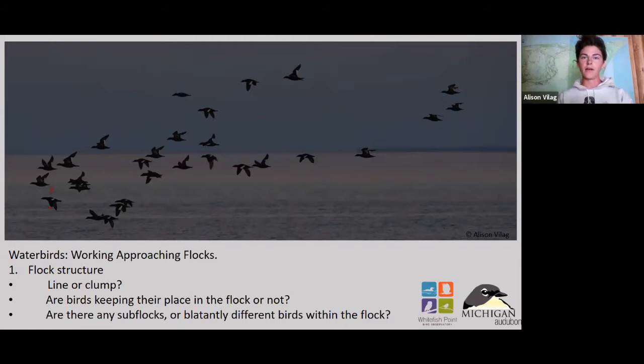So the first thing that I look at with a waterbird flock that's approaching is the flock structure. Some waterbirds fly in lines, other ones fly in clumps or balls, and this is a useful distinguishing factor. And it's also helpful to look at how these birds are flying. Some birds, like the white-winged scoters that are pictured here, like to stay in place. They don't shift around a lot. Other birds, like teal, will move around a lot in their flock while flying, and just getting that general impression of the flock can help point you in the right direction.